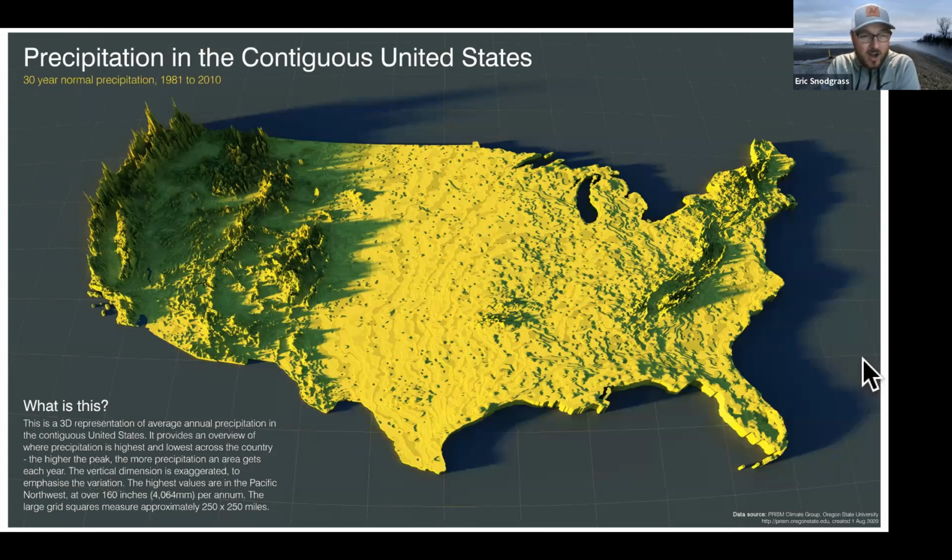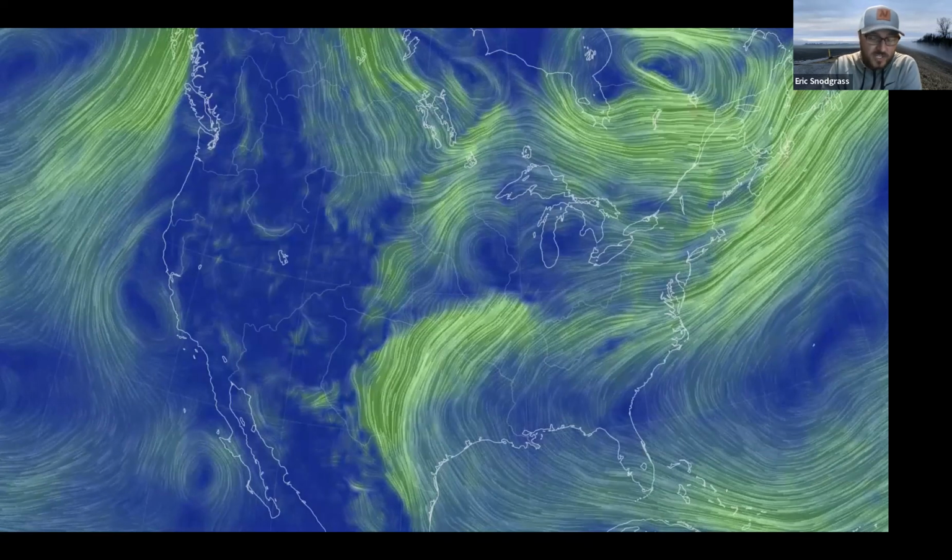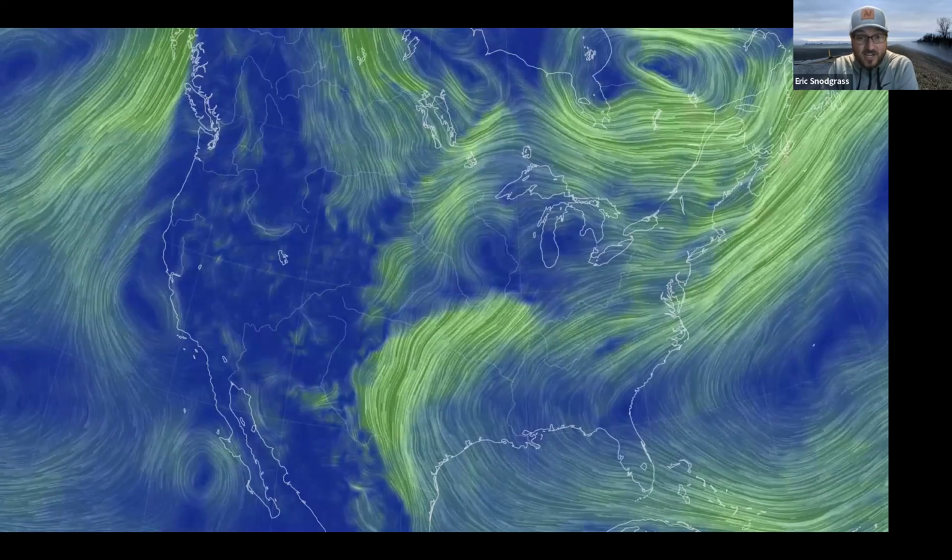So this beautiful figure that was produced using data from PRISM, that comes from Oregon State, went through and made almost like a relief map of precipitation totals. Wow. Isn't that just kind of a breathtaking view here to see where the heaviest rainfall is across the country. We can also look at this in terms of where we should expect to see the greatest variability. And a lot of that discussion is going to come down to things that are changing across the Western United States.